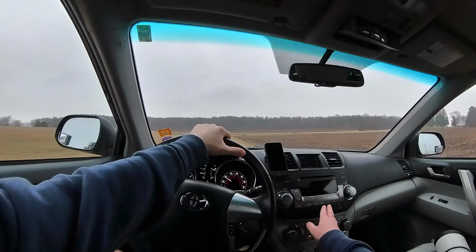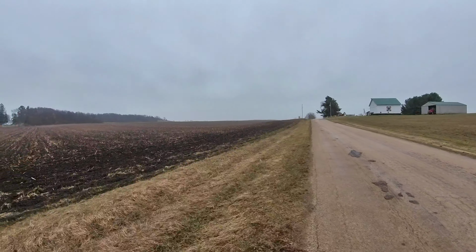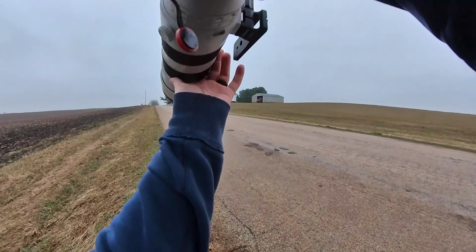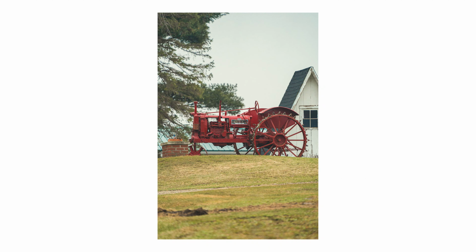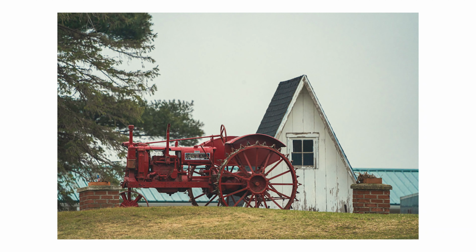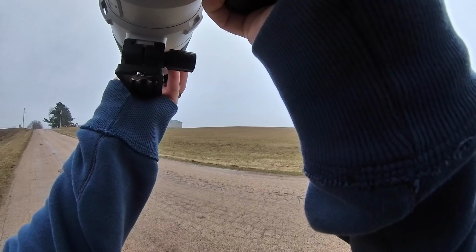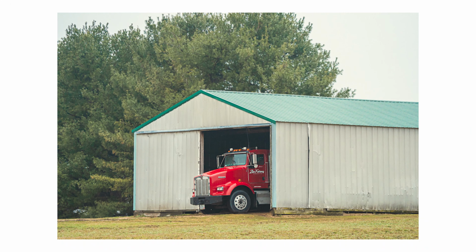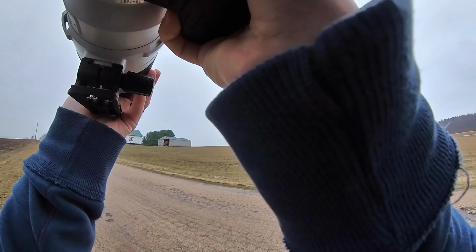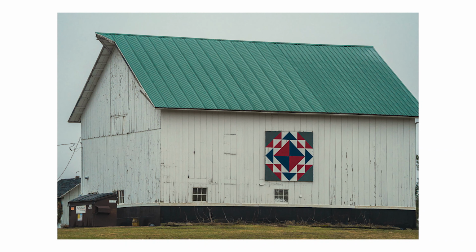Oh, I'm gonna take a shot here, actually. Truck there, too. Little A-frame. Got a picture of a truck sitting in there. That barn's even kind of cool. I'm too tight for that barn, though.